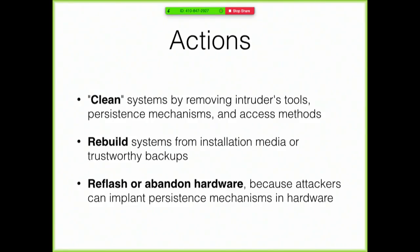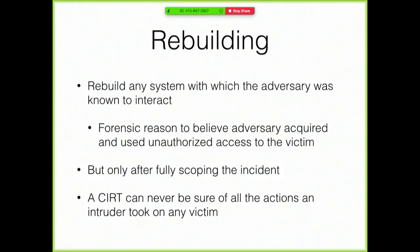Yep. Rebuild it from a known good backup. That's doable, and that gives you reasonable confidence that it's clean. That's what you do, rebuild it from known good installation media or known good backups. So if you have a system and you have a forensic reason to believe the adversary was changing this system, you find some files or registry keys to indicate they were on here, they were changing it, then you should rebuild that system. But only after you fully scope the incident, of course.